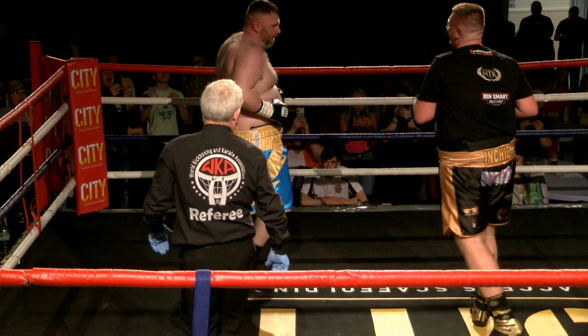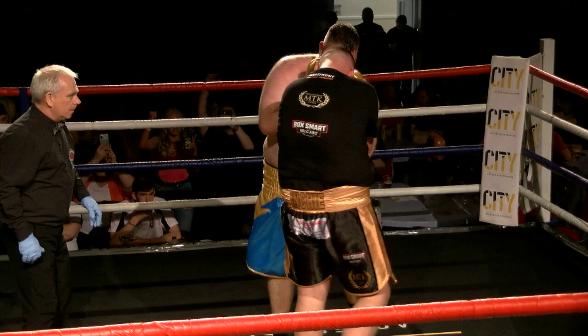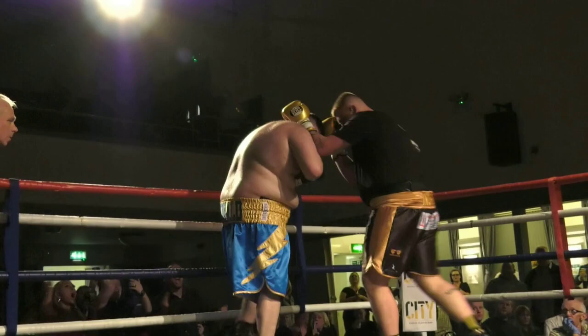Maybe an accidental headbutt in there somewhere. Very common. Overhand right's working very well for Scott. Scott trying to fight for position for that uppercut. Didn't get it. Back to the distance. There you go. And again, Dave, nice and relaxed. Oh, Scott stepping on in the last few seconds of the round again.